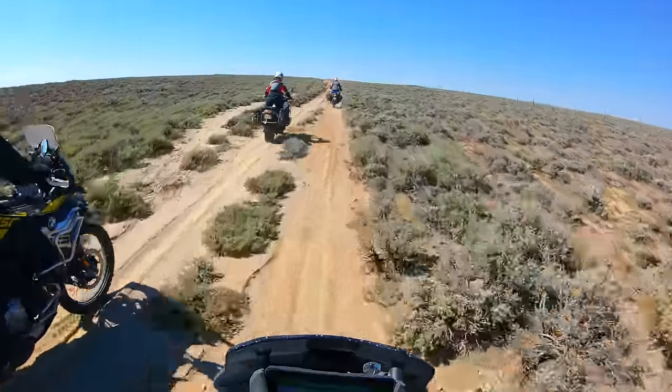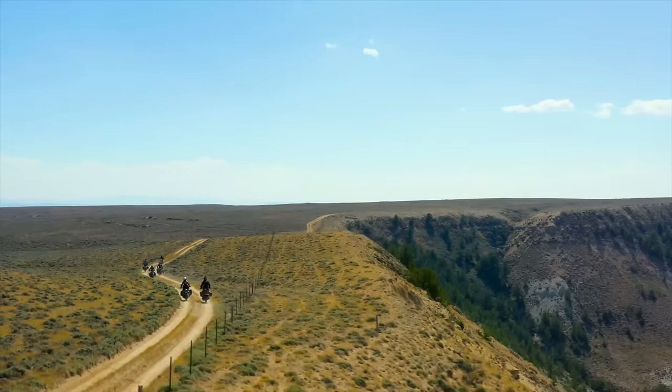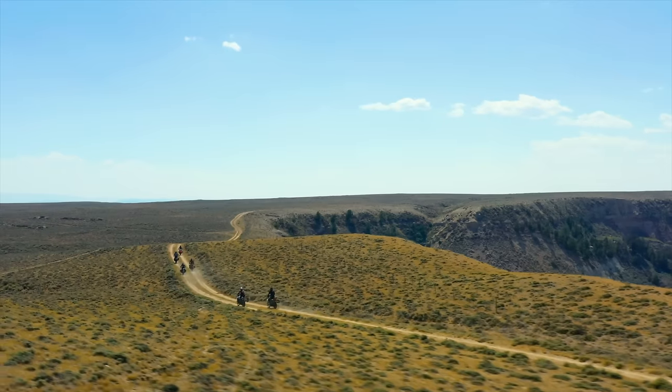I didn't feel like we were working, and it just invigorated. You just got this extra energy, and we were just having a great time riding through those rolling two tracks. And everywhere you were on those two tracks, you just had this beautiful panoramic view. It was pretty special.